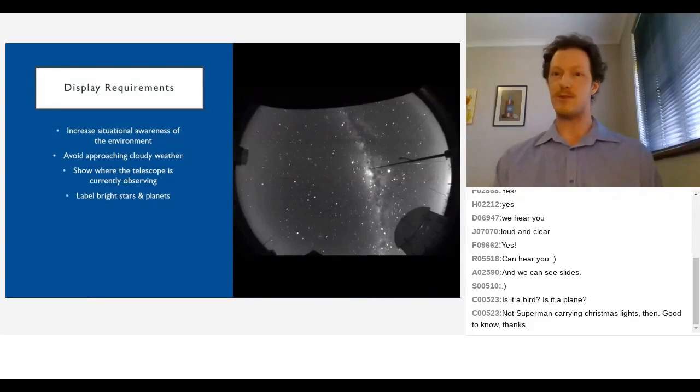One of the other main things we need to do is avoid approaching cloudy weather. You often get light cloud rolling in from the south or from the west. And you want to get an idea of how fast it's coming and if it might interfere with your observation that's in progress. So the direction that the cloud is coming from is important. You want to see where the telescope is currently pointing on the sky. You won't see the actual star or the target in the image, but you'll get the general direction. You saw that in the image just now. And finally, labeling the stars and planets.